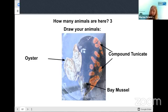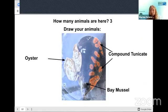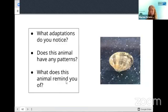And bay mussels oftentimes have these little threads here to help them attach to different surfaces. Just like strings or an anchor, they create a gluish substance that actually hardens into these stronger threads. Oysters, we've got a couple different species of oysters that hang out in the bay. You've got some of our native oysters, and we've got some non-native species that have also been introduced here.